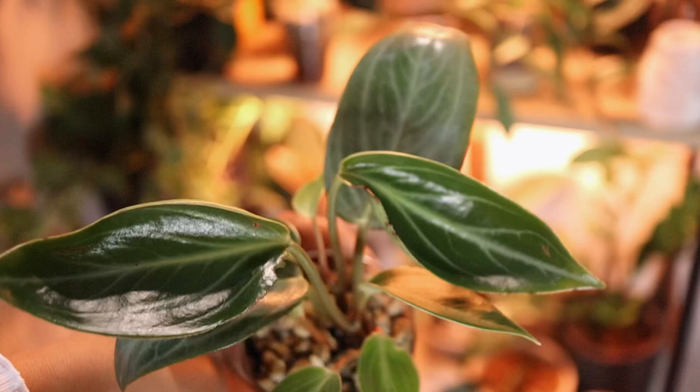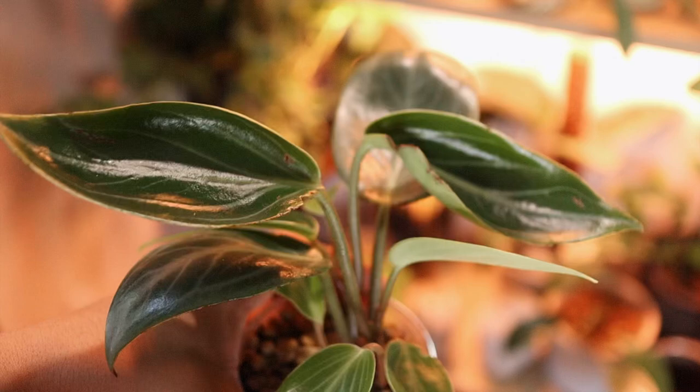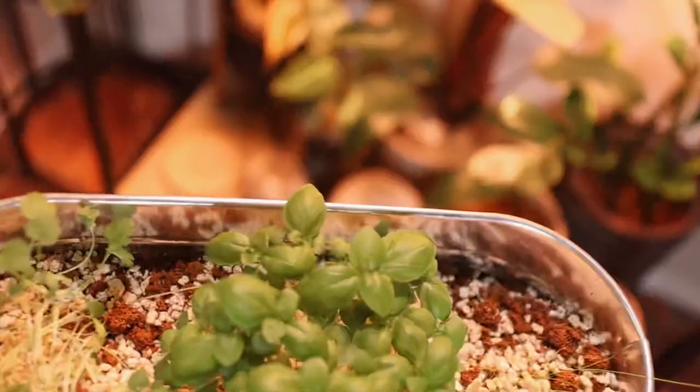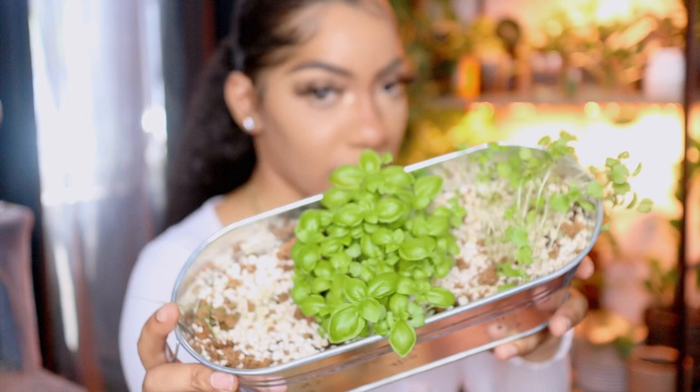We got leaves everywhere. And it's about damn time because I bought this a long time ago and it was just giving one leaf, two leaf. Now it's blowing up. Very pretty. That's him. So last but not least, we got my trio. This is my cilantro, basil, and what else? Chives. Now, as you can see, my chives ain't doing too good. Basil bussing. The cilantro just came back to life. It just started growing these leaves on it.